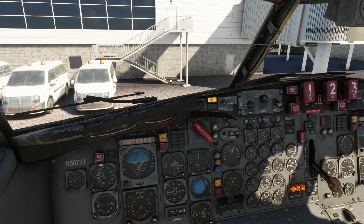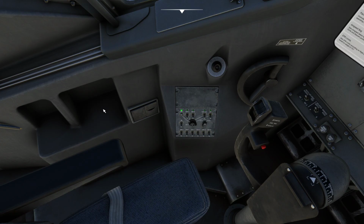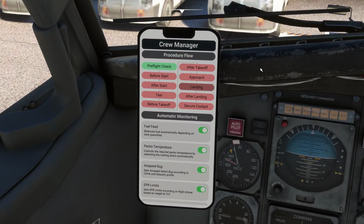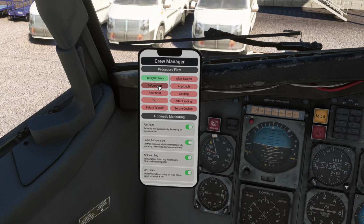What's really great, even though you won't have Rachel through LC5 to do all your flows and set up for you, what they've got for you here is this little iPhone looking thing, and this is basically your crew. You have a virtual first officer, virtual flight engineer. If you just simply click these buttons, that will do the flows and smash all the buttons for you. So it's really great. Currently the pre-flight check is complete. I'm going to have them go ahead and do the before start, and you'll hear them in the background flipping the switches, doing everything. He even set the altimeter for me. How cool.